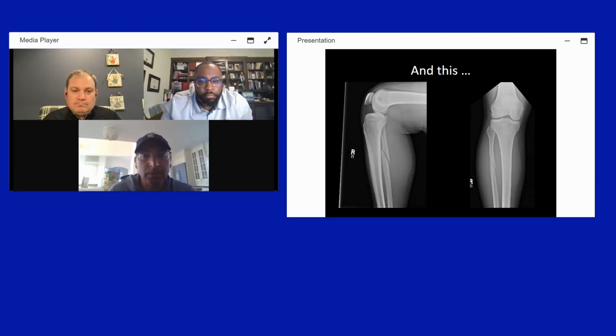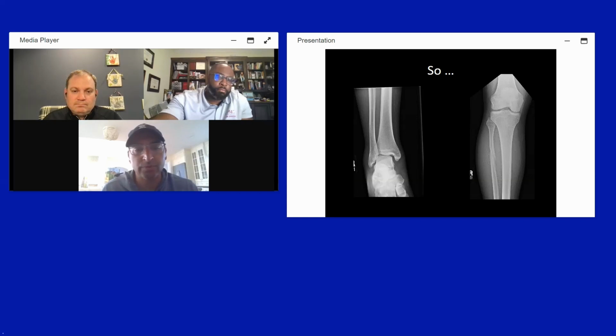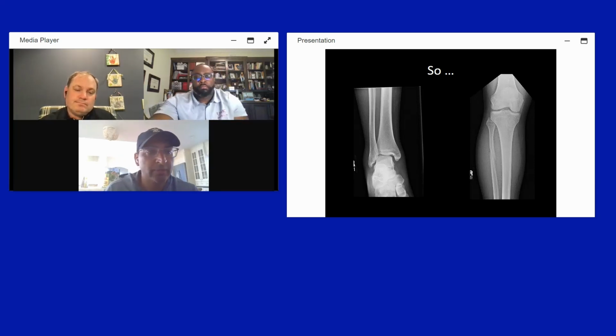Okay, so he's got a Maisonneuve. And I apologize, I actually think this injury was about 2 weeks or 2.5 weeks old by the time he got to me. How do you now reduce this syndesmosis? Even though it's a fibular fracture, really it's a syndesmotic issue at this point. So how do you reduce this syndesmosis? How do you get him back to where he needs to be? Are you opening this distally as well?